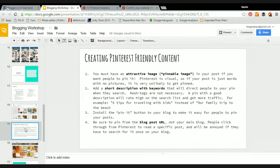Okay, creating Pinterest-friendly content. This is obviously for bloggers specifically. When you're creating your blog post, you want to think about creating Pinterest-friendly content. Pinterest is very visual, so you need to have attractive images on your blog post if you want people to pin things from your blog post, or for yourself if you want people to repin your pins. You want them to look nice. So good photography or an attractive image is very key for this.